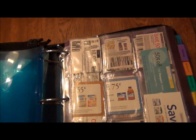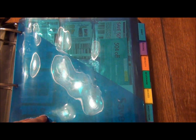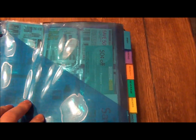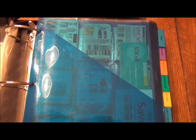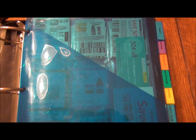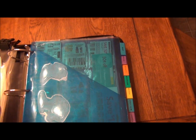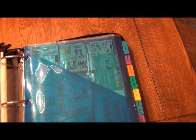So I bought these pocket dividers, and they're just different colors so that it makes it easy when labeling and stuff. You can get them at Walmart, you can get them at Staples, and this binder also I have seen at Staples, Walmart, and Target. Staples had it for $25, and Walmart and Target had them for about $15 for the 3-inch. So if you want to save money, I would stay out of Staples.